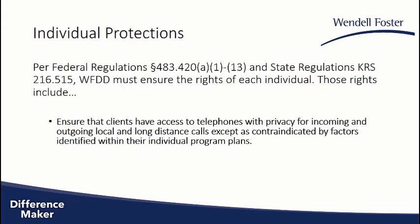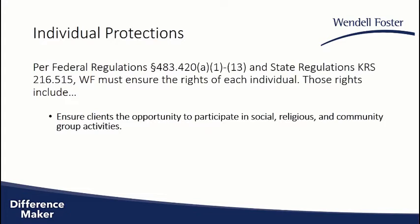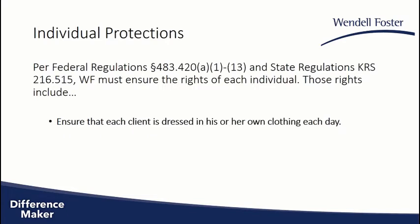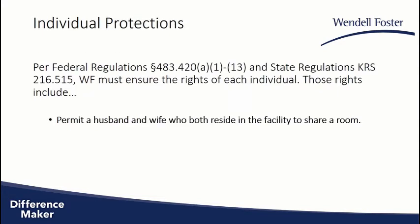Every client is also to have access to telephones with privacy for phone calls except when stated otherwise in their program plan. We're to also ensure that clients have the opportunity to participate in social, religious, and community group activities. And every client has the right to own and keep appropriate personal possessions and clothing. And the clothing that they wear should be their own and nobody else's. In the event that a husband and wife live here, they both have the right to share a room.